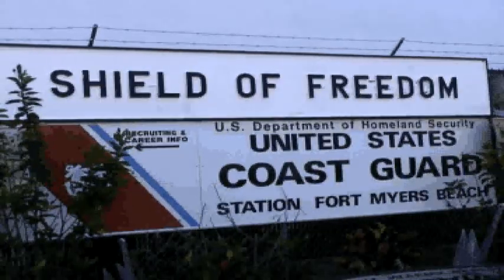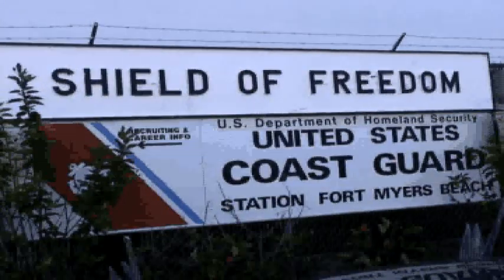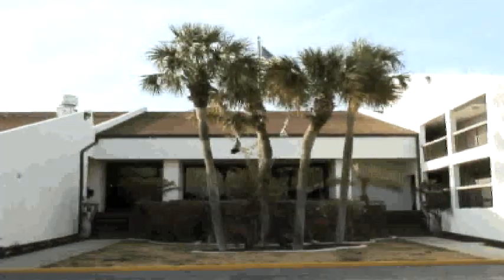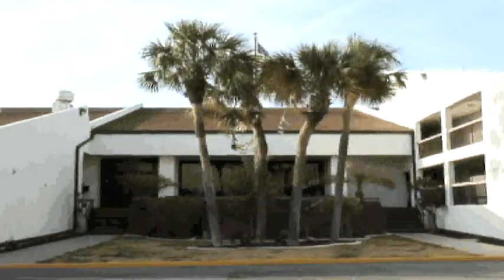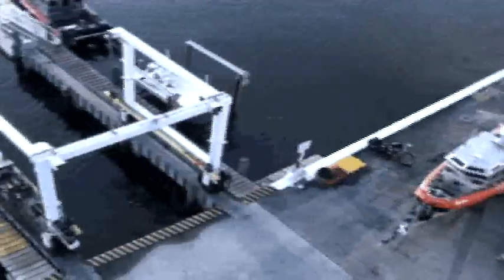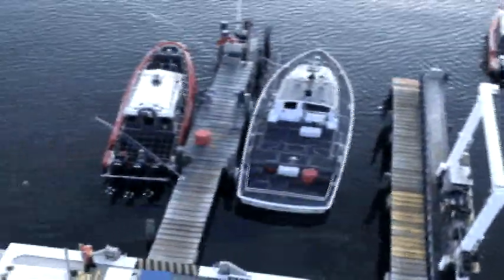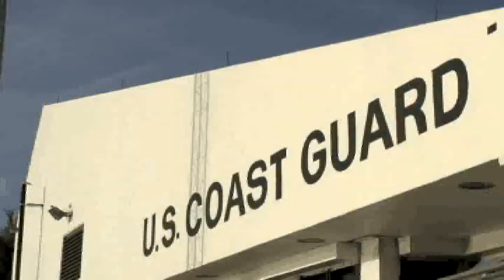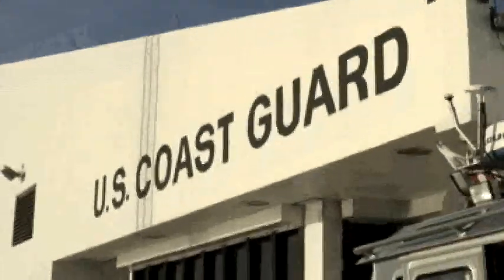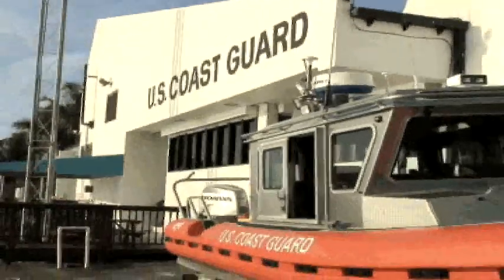Coast Guard Station Fort Myers Beach is located at 719 San Carlos Drive in Fort Myers Beach, Florida. About 50 crew members are responsible for approximately 150 miles of coastline from Boca Grande Pass south to Everglades City, Florida. The station has two 25-foot response boats, two 33-foot special purpose law enforcement crafts, and one 41-foot utility boat. Station Fort Myers Beach's primary missions include search and rescue, maritime law enforcement, and marine environmental protection.